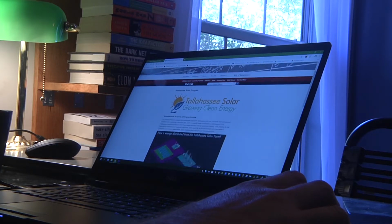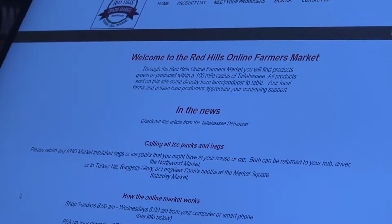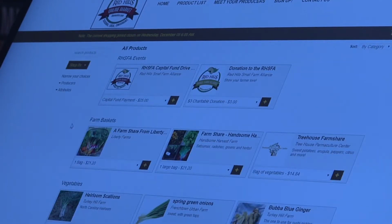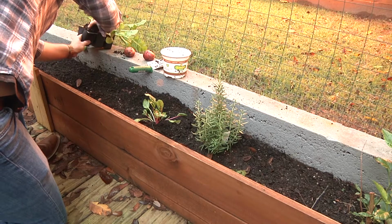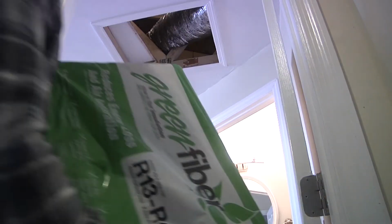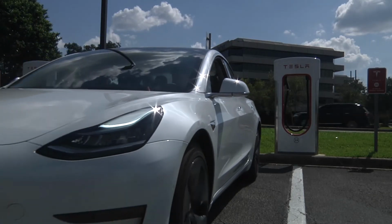It's also relatively simple to sign up for the city's solar electricity plan or to shop at a farmer's market or community-supported agricultural organization. And it might be a little bit more challenging to do things like start your own garden, put in extra insulation, or buy an electric car. But those things all have great benefits too.